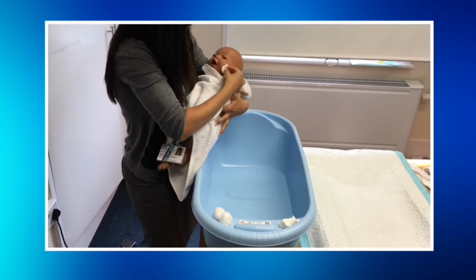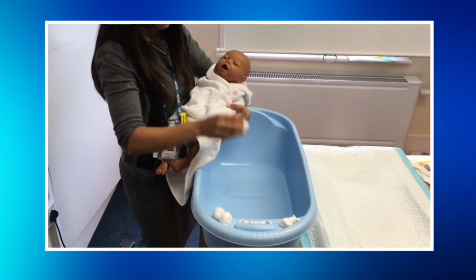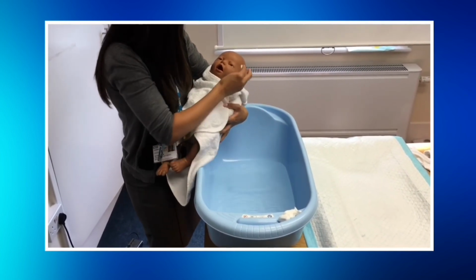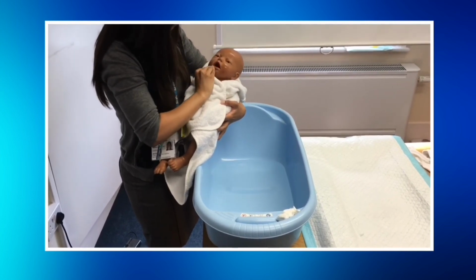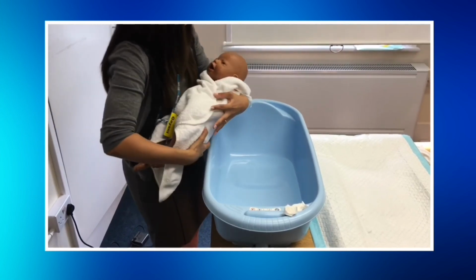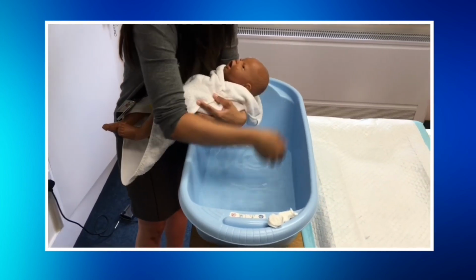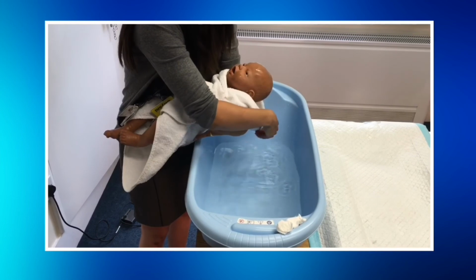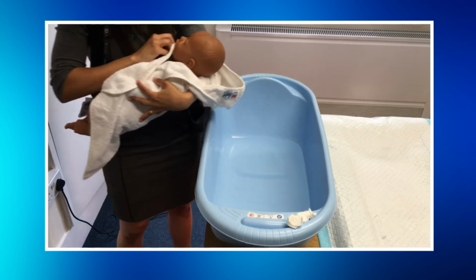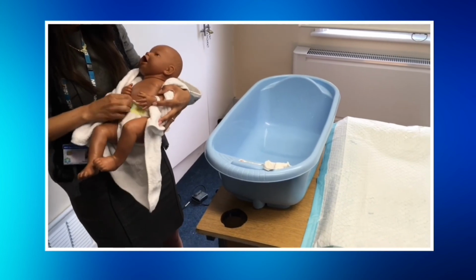Use a fresh piece of cotton wool to clean around your baby's ears, but not inside them. Never use cotton buds to clean inside your baby's ears. Wash the rest of your baby's face and neck. Next, supporting their head over the bath, wash their hair with plain water. Once you've dried their hair gently, you can take off their nappy, wiping away any mess.